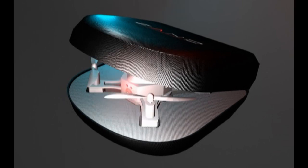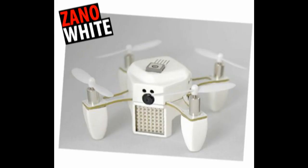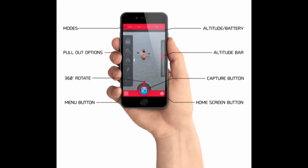The ZANO Ultra Portable Personal Aerial Photography and Video Capture Drone can be yours if you pledge £139, $217, €175. Shipments will begin in January.